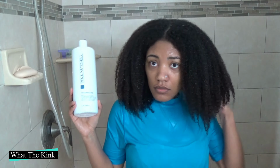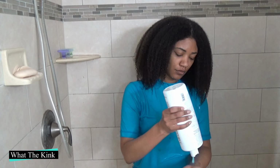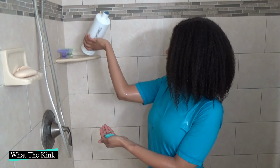Okay, so I've rinsed all that out, and I'm going to deviate a little bit from what Anthony usually does because I'm going to actually use a leave-in conditioner. And the leave-in conditioner, of course, is going to be my Paul Mitchell The Conditioner. I know y'all are sick of hearing about it, but it's a salon size. So it takes someone a while to use something that is a salon size.